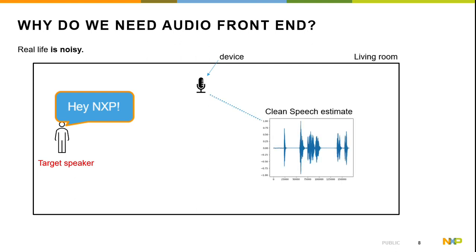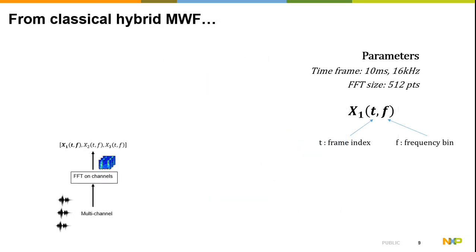And to do so, we chose the multi-channel linear filter. So I will introduce you to what it is. So first of all, the parameters. A time frame is expected to be 10 milliseconds, sampled at 16 kilohertz, and FFT size is 512 points. And for the rest of the presentation, I assume that T is for frame index and F for frequency bin. So you receive the multi-channel audio and compute FFT on it to have the time frequency signal.